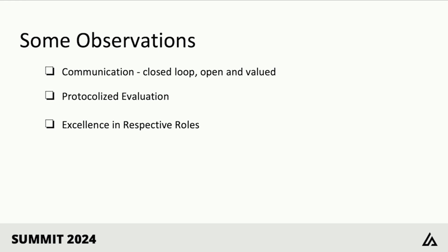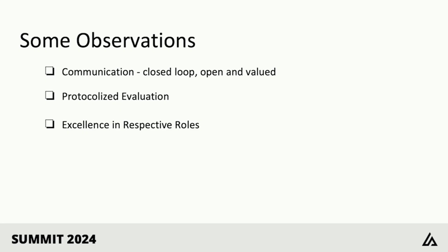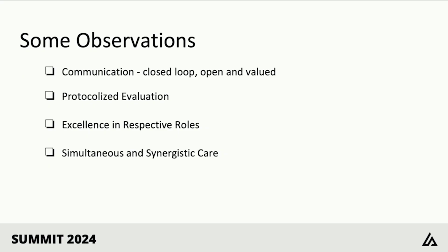Everyone in that video is excellent at what they do, and they're excellent at what they do before the trauma arrives. They have prepared. Simultaneous and synergistic care. Did you notice how many things were happening at the same time? It may look chaotic to the outside observer, but things happening in concert and simultaneously are what allow our patients to have a good outcome in the trauma room.